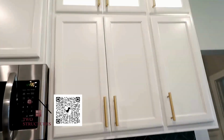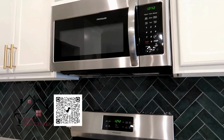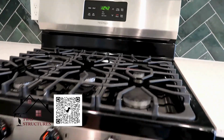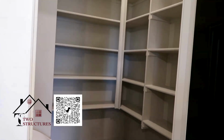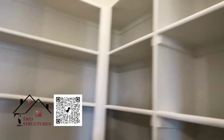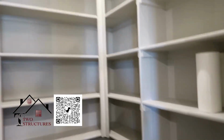We do have the cabinets to the ceiling with the lights in them. So it's a really pretty like night light. It gives a good ambiance in the evening. Gas range, a microwave above. And then here is your lovely pantry. It's massive. Lots of room for your kitchen appliances and food and whatever else you could place in there.